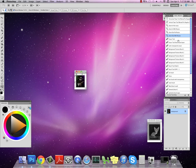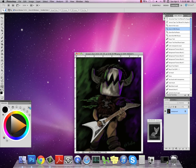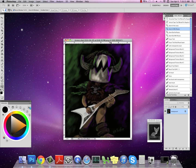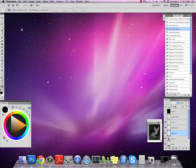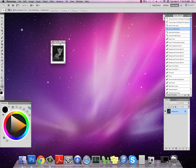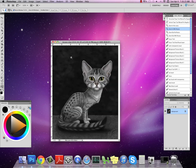And then I had started doing some speed painting. It's probably premature. I probably shouldn't have started doing that till I was much better at what I was doing. But here's some old speed painting I did. This is 09. And here we have a digitally painted cat that I did, and this was also in 09.